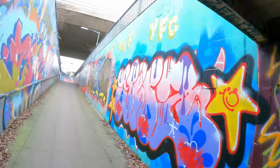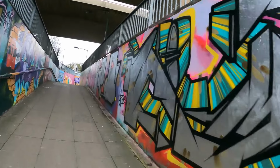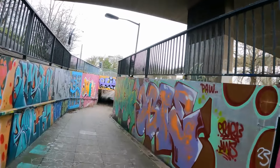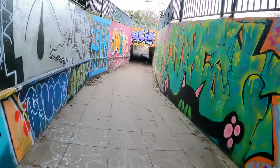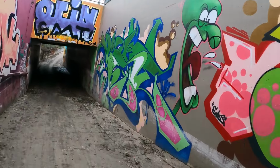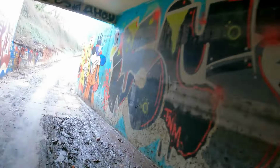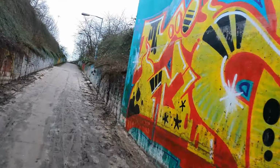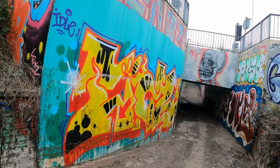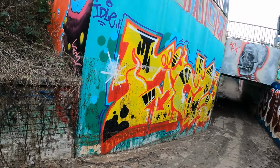Strangely, no cyclist dismount signs. Bit of graffiti. Wow. I'm gonna stop it. God, it stinks. I'm gonna get through and we'll stop. Oh, it stinks. There's a tide line. Can you see it? Right, gone off stinking all.